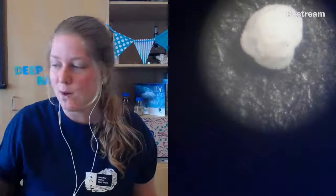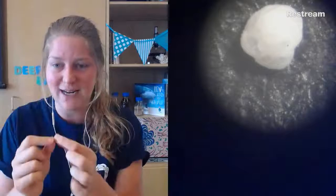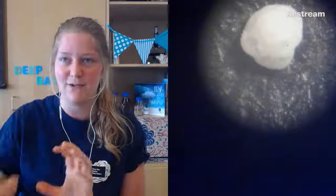You would also look at what the test is made of. This test is made of calcium carbonate, but it's a calcium carbonate that makes it very porcelain. It looks like porcelain, it's shiny. There are foraminifera that actually have a test made out of chitin, or all of these tiny little sand grains. They really look like sand grains, which is amazing. So they have different types of tests made of different things, and they're shaped in different ways.